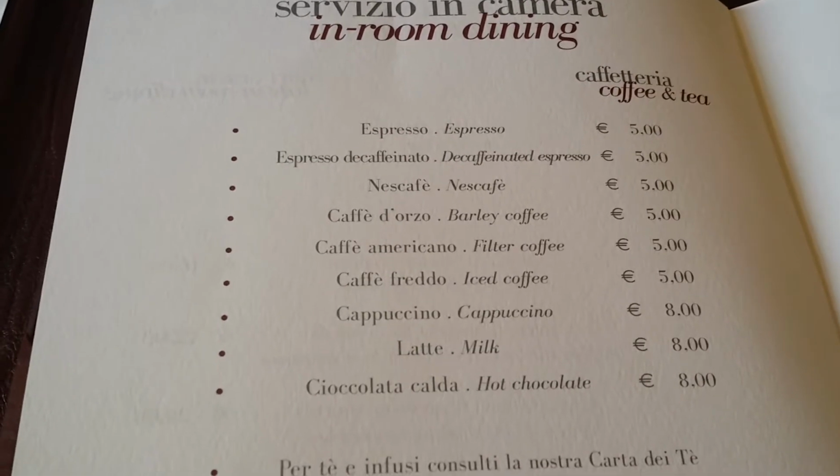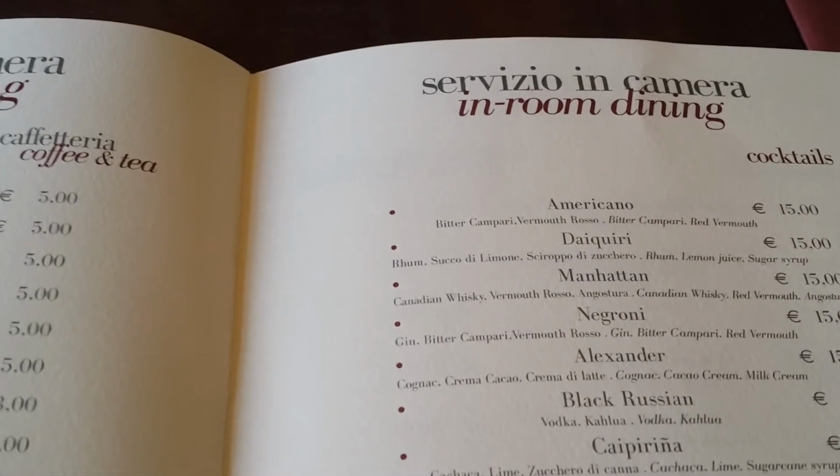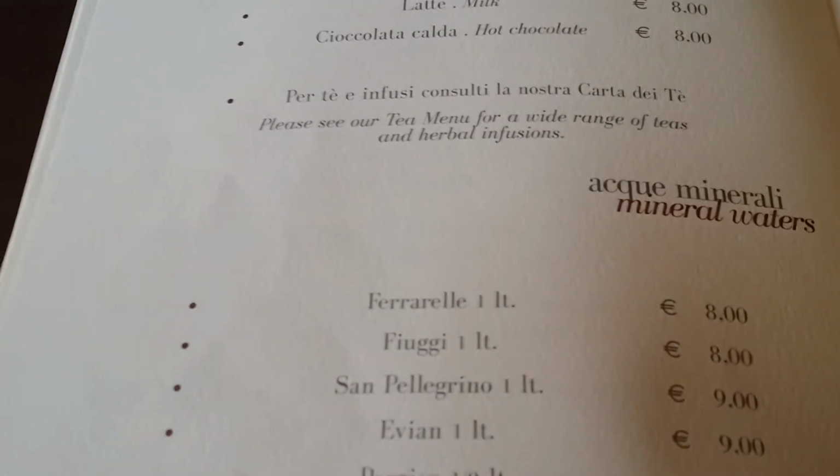Want a glass of milk? 8 euros. Remember what I paid for that other milk? €1.39 for a whole bottle. Well, if you want it in a glass here, it's gonna cost you $8. By the way, you will get no ice with any of this. So don't expect ice. It's not going to happen.